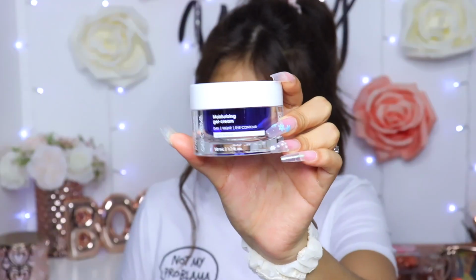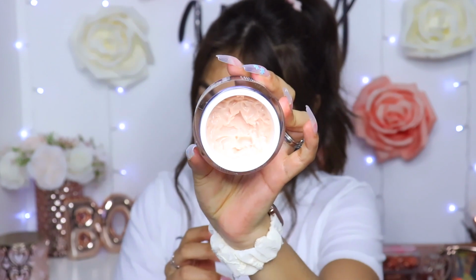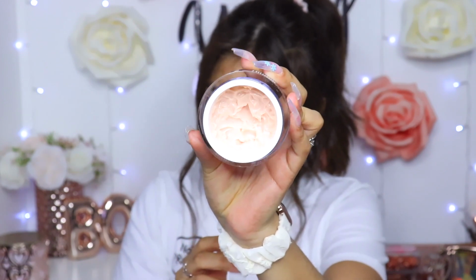Next, I'm going to be using one of my favorite ones that has helped me a lot with my under eye. It's the Jouviance Moisturizing Gel Cream Day and Night Eye Contour. It's very jelly.